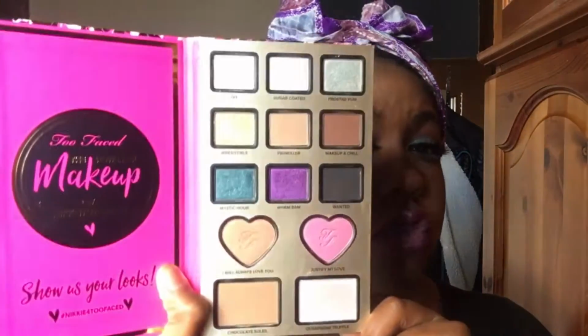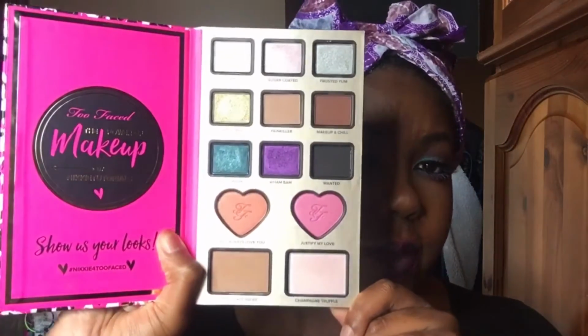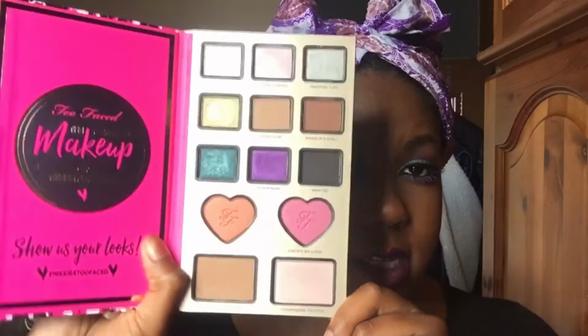Guys, so in today's tutorial I bring you this masterpiece right here using the Power of Makeup collection by one of my favorite YouTubers, Nikkitutorials. So in this collection you get the Power of Makeup palette, which inside it has 9 gorgeous eyeshadows, 2 blushes, a bronzer and a highlighter.